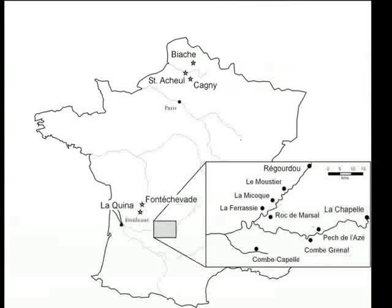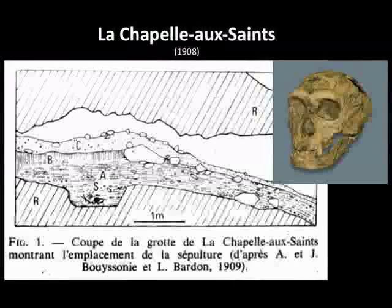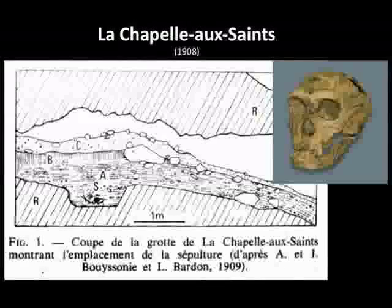This is the first one discovered, La Chapelle-aux-Saints. He's the same one that I mentioned with Boule's reconstruction. This one looked good. This is what we got, 1908, folks, right? So the documentation is not great, but we got a sketch. And supposedly it was found in a pit dug into bedrock, okay?